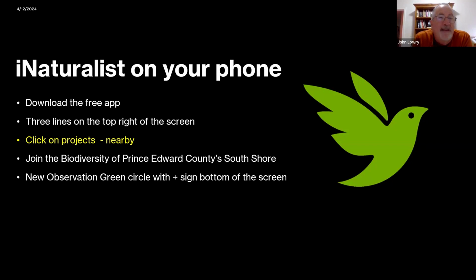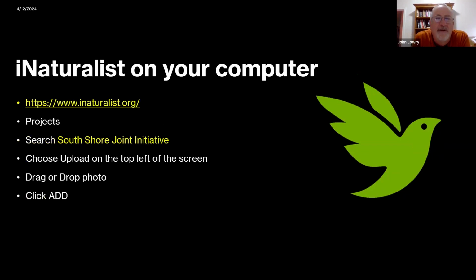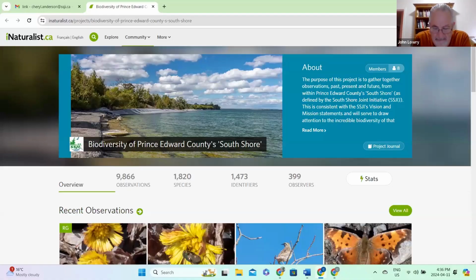And of course, there are projects that are created on iNaturalist, as we did with the Biodiversity of Prince Edward County South Shore, and they're tremendous for gathering data. And as I say, I'm not sure much more I can say about that.